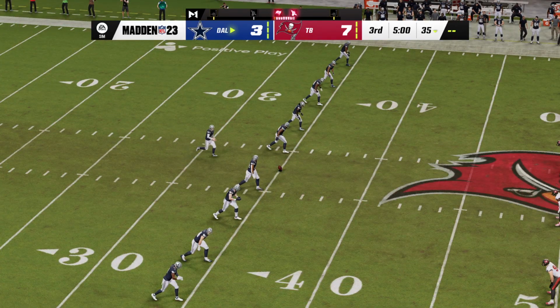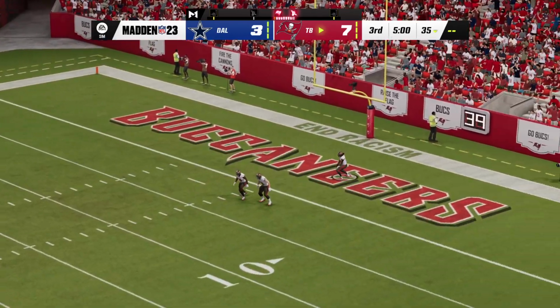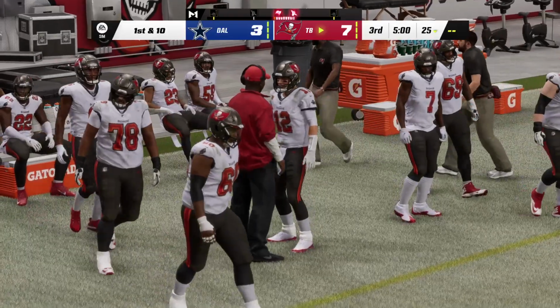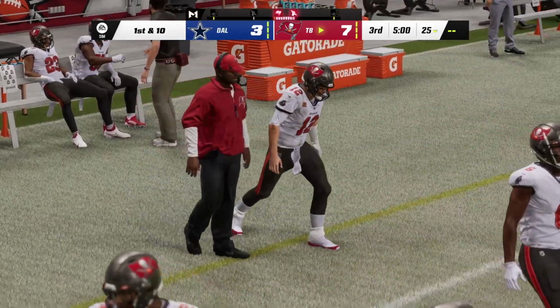Bucs with a lead, and they'll get the football first as the second half is underway. And we will not see a return to start the half, as this will be a touchback. The Bucs ready to go here to begin the third quarter.